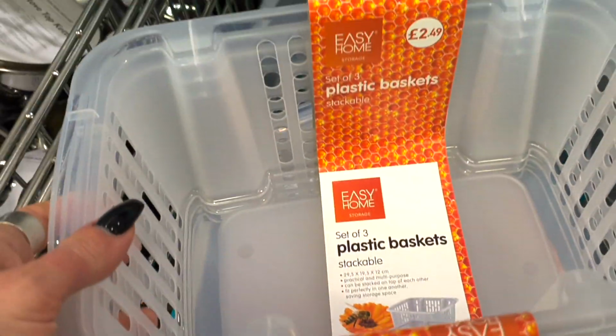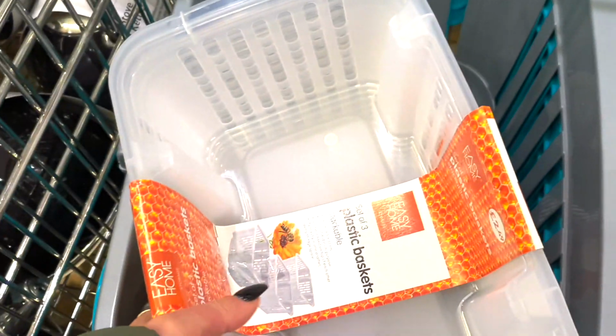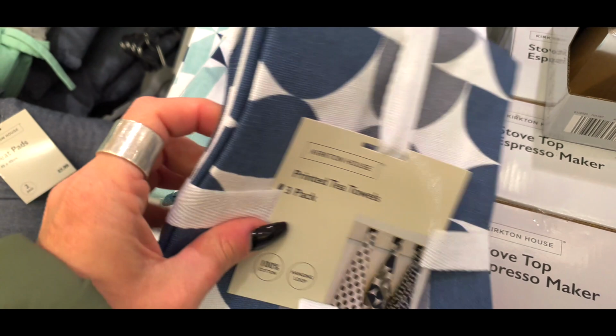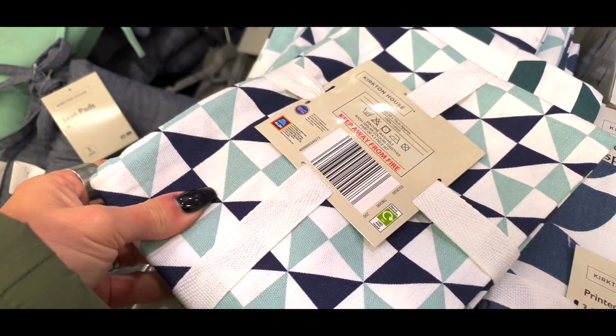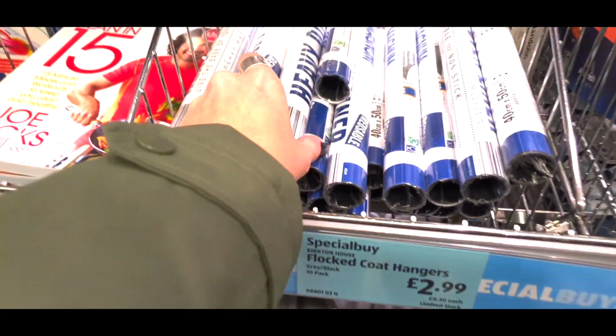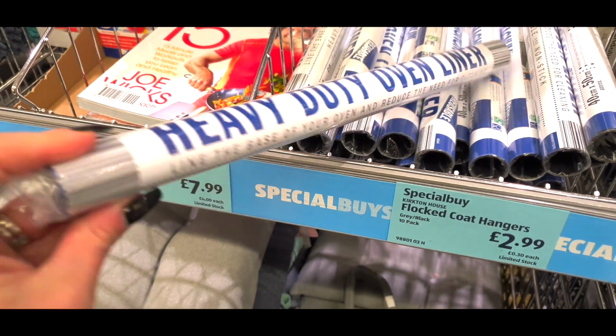I also noticed these plastic baskets, which I thought were quite handy if you are reorganising your craft room. Perfect to store all those fat quarters in. And something that often goes in this is printed tea towels. These are really nice quality and they would make great tote bags or project bags if you wanted to sew them up. The last thing I saw in there were these heavy duty oven liners, which I have mentioned before.